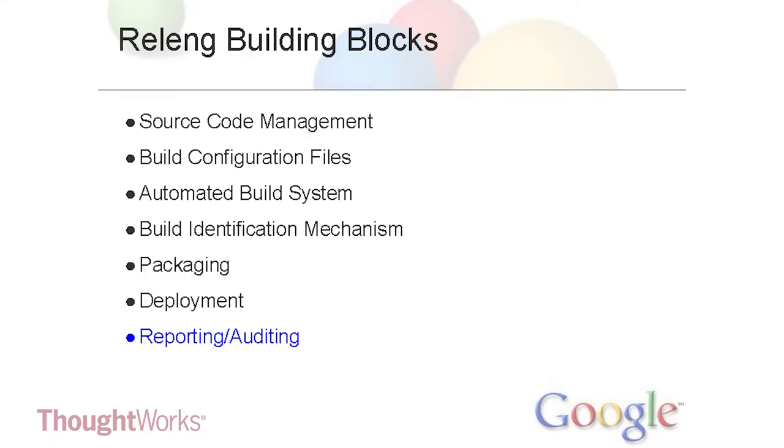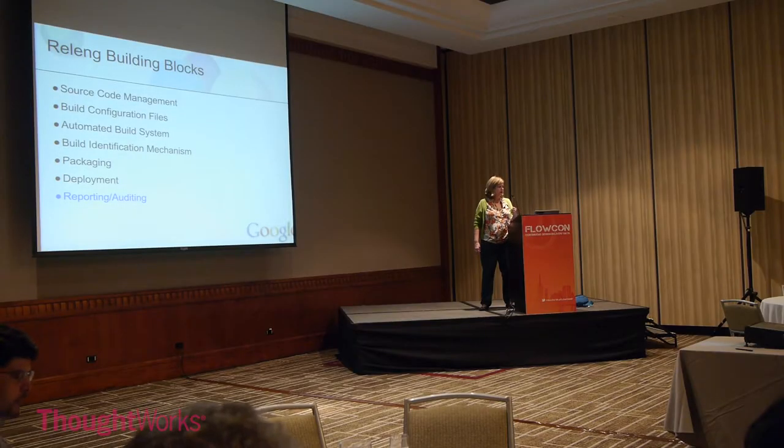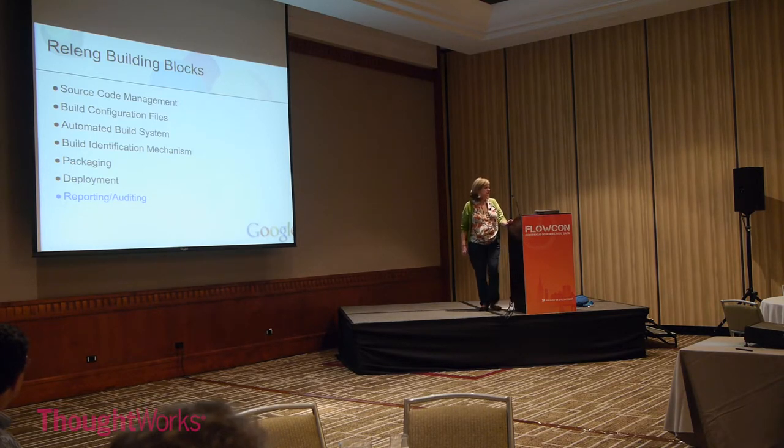We define often what information we are interested in as far as reports go. How often do we have rollbacks? That's one of the things the release engineers are interested in. We want to make sure we don't have to roll back, that we're always rolling forward if possible. But if we do roll back, we want to know why, and we want to know the fact that it happened.